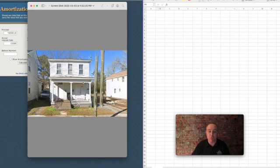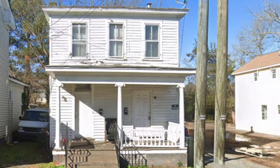This is a property I am trying to buy on owner financing. I am going back and forth with negotiations. I'm waiting for my phone to ring any second because I want it. I want it bad. All right, this is my bread and butter property here in the Hampton Roads area.